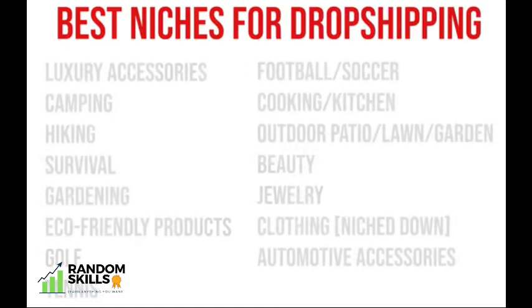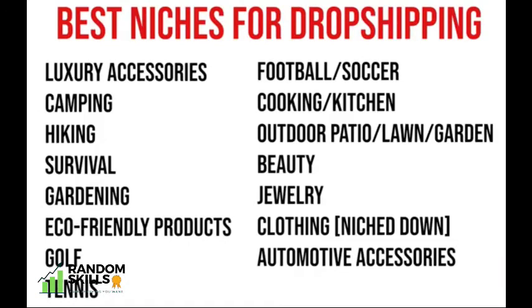Before I get to the first product research technique that I'm going to show you, I want to talk about the list of the best niches for dropshipping. And there are so many niches. I mean, there aren't any particular niches that are way better than others. However, this list right here, so for example, luxury accessories, that's an amazing one. And I personally made over $1 million in sales with luxury accessories.